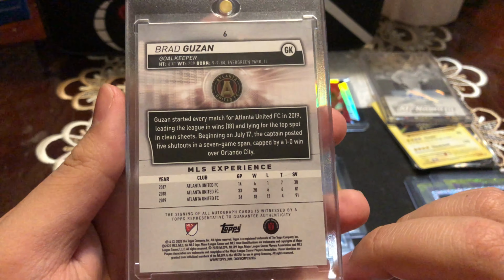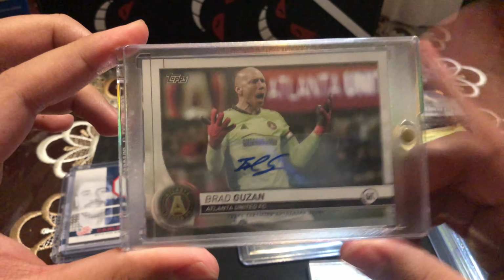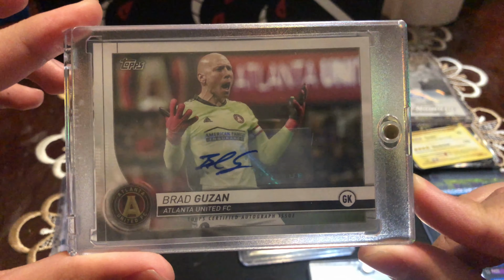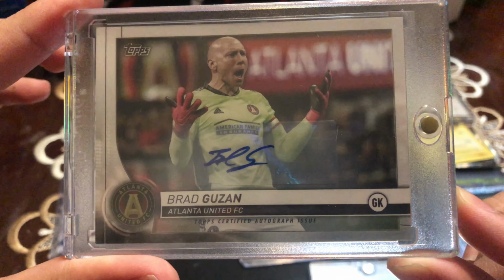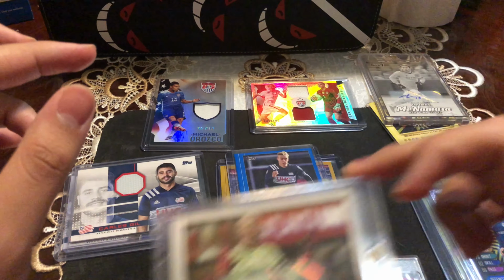But Brad Guzan, really talented player. Played for the U.S. Played overseas a lot for Aston Villa. Was a top keeper for a little while before he came back to the MLS. You guys see. Super happy I was able to pull his autograph card, as these MLS cards were really hard to pull an autograph card from.